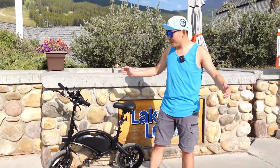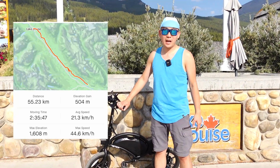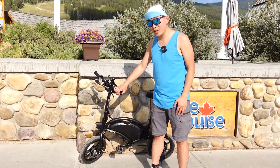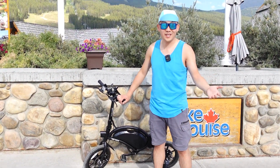All right, we made it on the Jetson Bolt Pro. So can the Jetson Bolt Pro do the Lake Louise 60-kilometer challenge? The answer is yes. It was pretty fun and exhilarating knowing that the bike can do it. However, it wasn't the most comfortable bike to bring on a trip of this caliber.